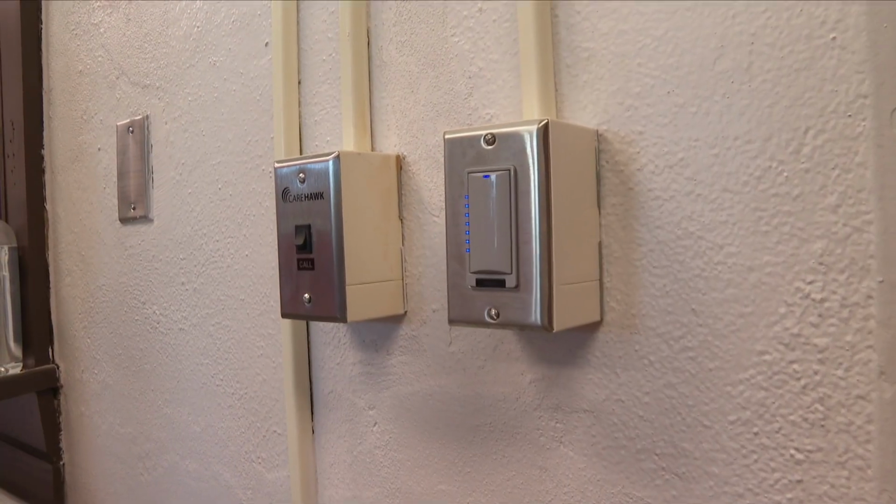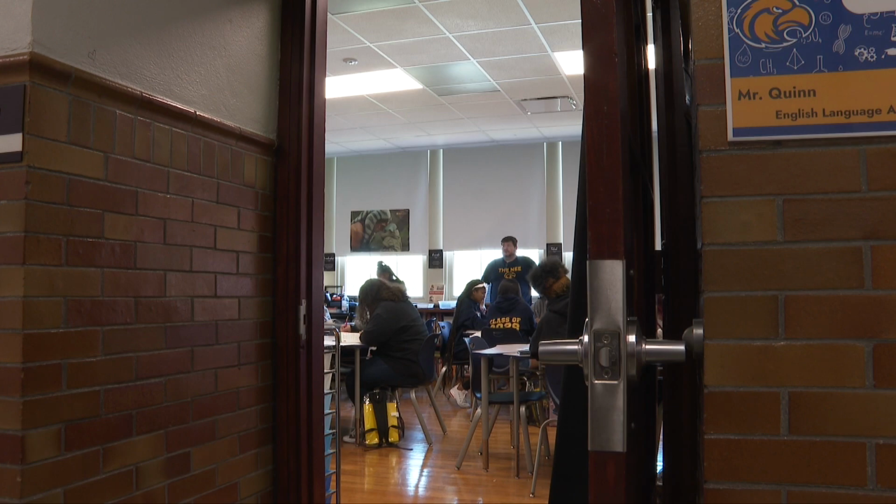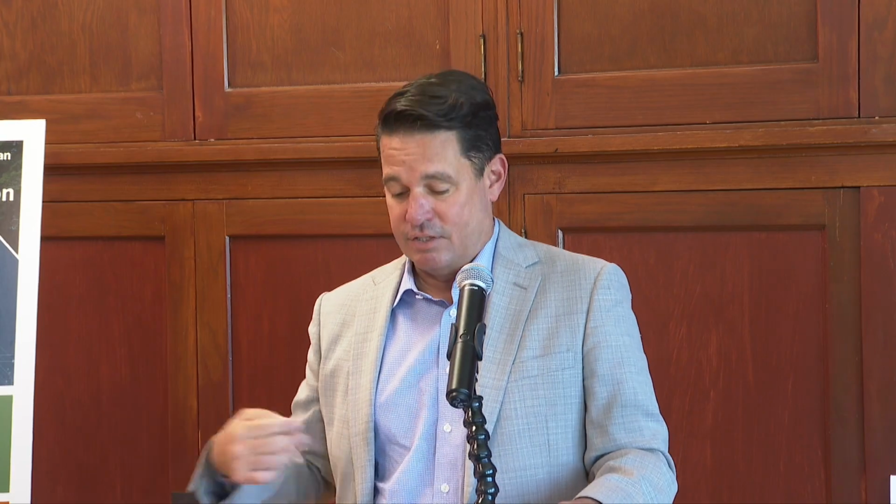They have energy-efficient windows and upgrade lighting controls and install occupancy sensors in all of our classrooms. So when we walk out of here, we're not dependent on someone to turn off the lights. They automatically cut the lights off, and that's a huge savings for our schools and our district.